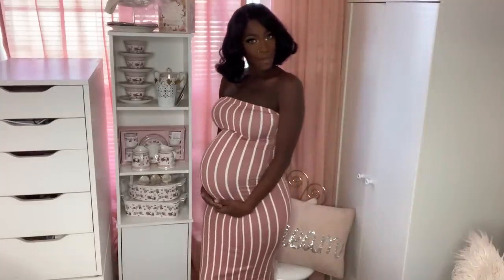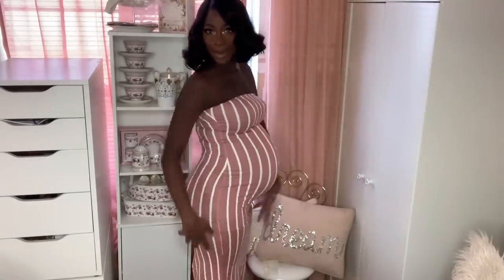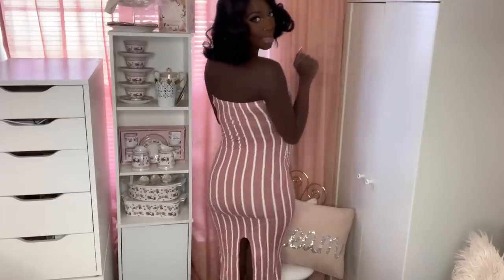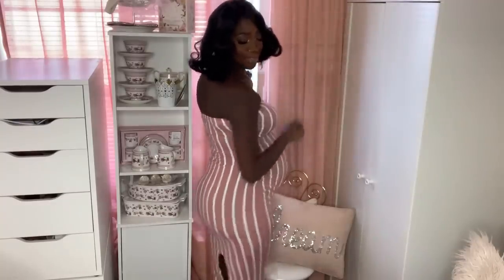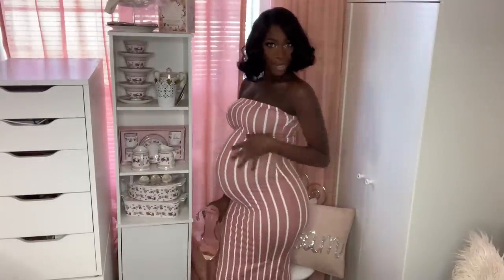Here is the next outfit. It is a tube dress, except with a twist. Oh, and look at how the pattern makes the lapel thick. It has a little slit in the back. I love this. I actually have some shoes that would go so good with this. And I love it. We love it.